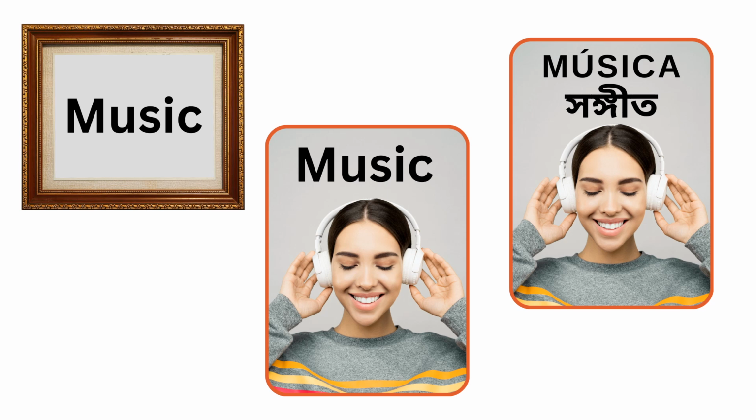So the images on this slide go from worst to best. The first one just says music in English with no visual cues. The second one says music in English, but has a visual cue. The third one includes other languages and a visual cue.